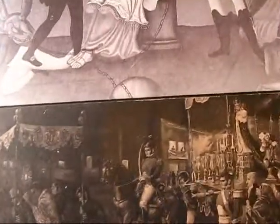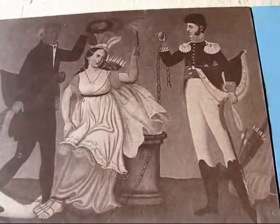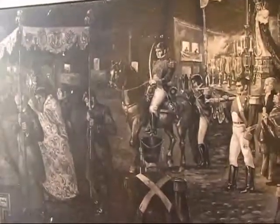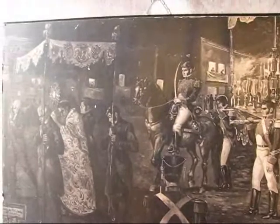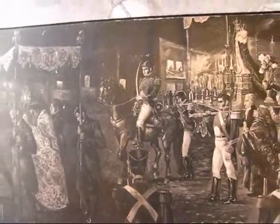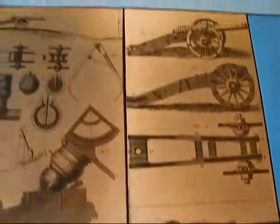All right, and these would be images of Hidalgo and Allende, yeah. What is this here? Is that Allende writing, or who is that? No, I'm not sure. Oh, okay. And these would be some of the military equipment that was used at that time.